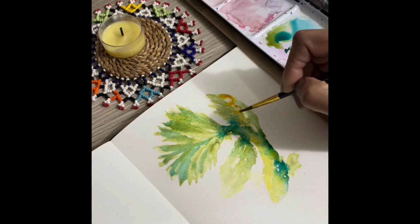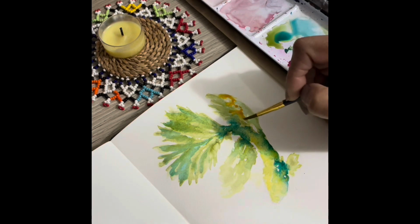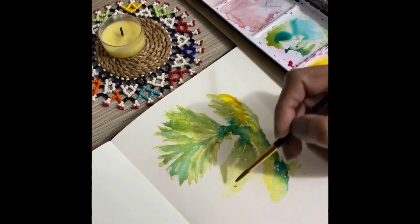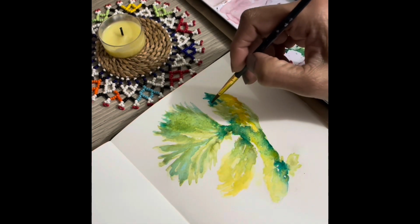Something that we learn from experience when we start doing anything is to research our subject. If you're painting the same fish or another subject, spend some time learning about it, and that gives you a better understanding.